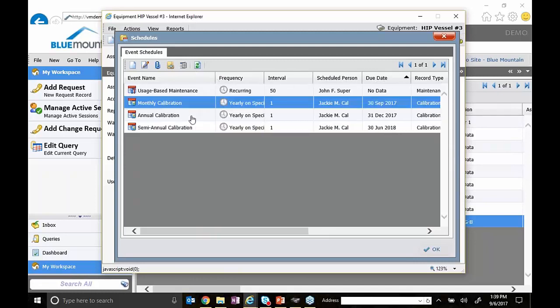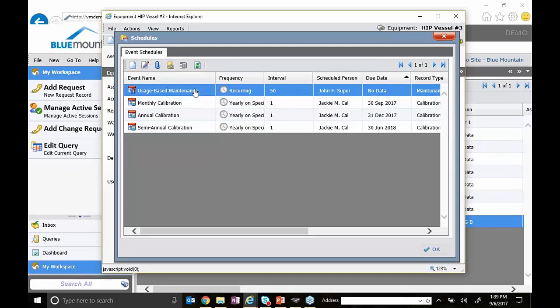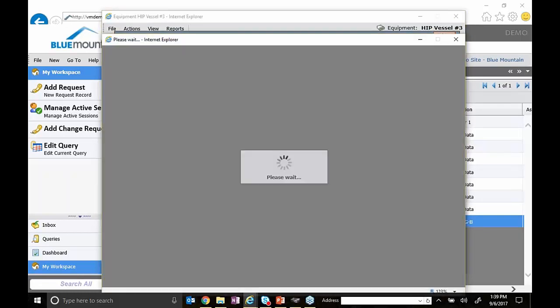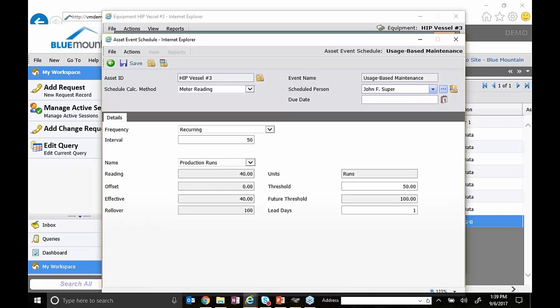So these are date-based. This is a meter-based schedule. If you look at this, the scheduling dialog is going to look a little different. In our poll, it looks like roughly 7% of those attending today used this feature. So it's not widely used, but it's there. And again, we just want to cover it to show you how it's used.